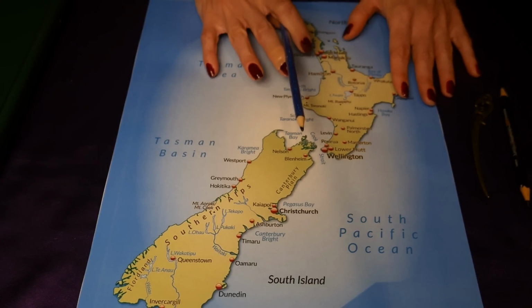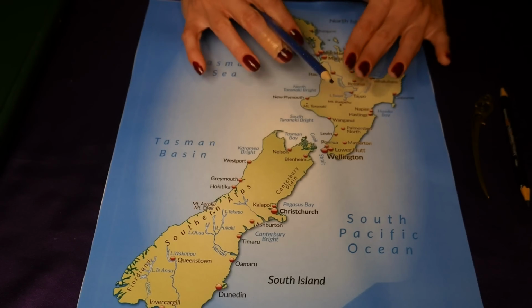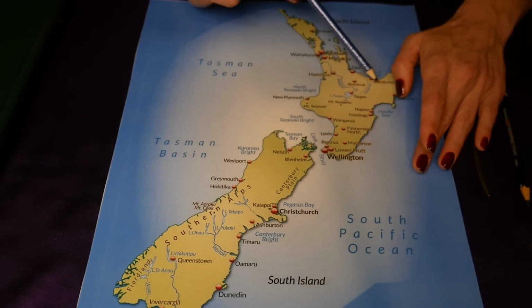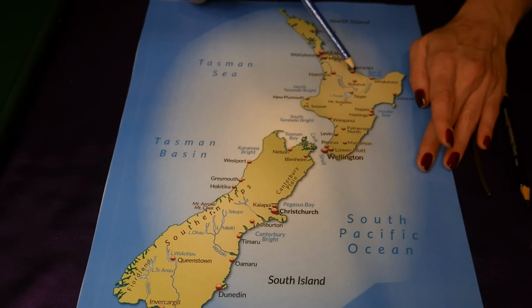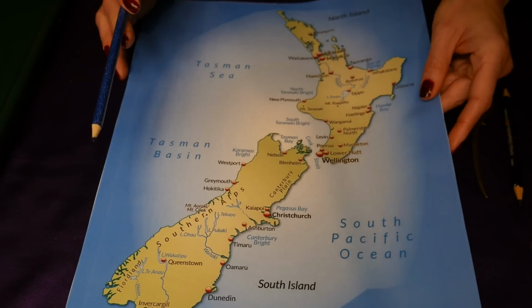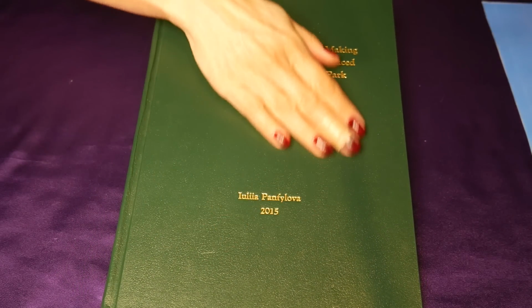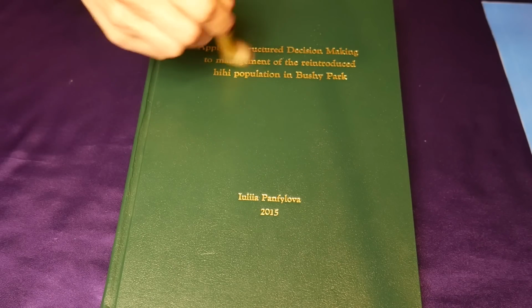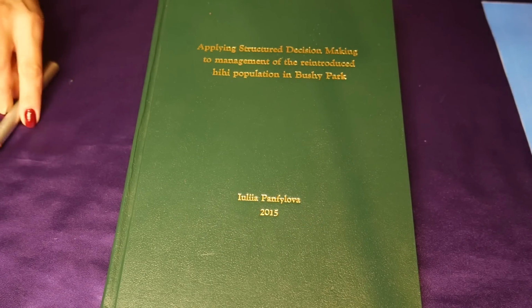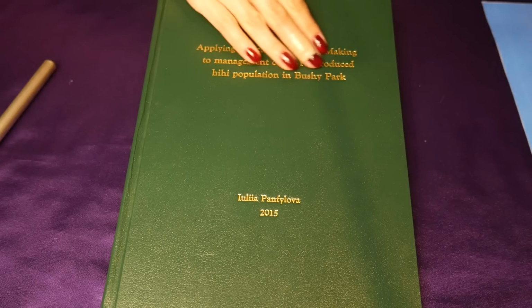Now I want to show you another map that I developed for my master thesis that will explain the translocation of the birds to different places around North Island. Let me show you my master thesis book. Here it is. You see that it has a beautiful green hardcover and golden letters.